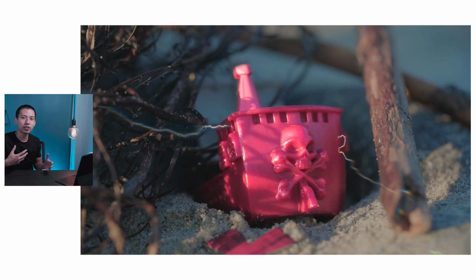So even though I introduced a stock clip, this is actually from Storyblocks that I used, the overall intention of the video is to focus on the board game. So every time I do introduce generic clips like that, I always try to keep it very, very short, only enough to give the audience a sense of theme. But after that, I just cut right away and go straight back into the board game, which is why I then go into the pirate ship.